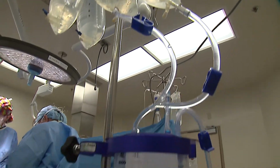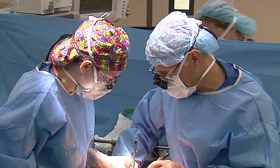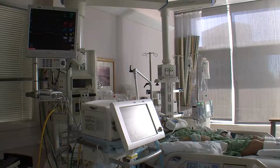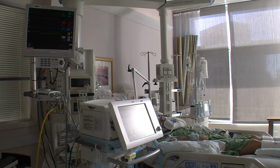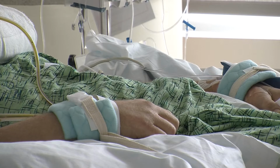Each one of these statistics have a patient's face on them, issues where they've got to go back in and be reoperated on, maybe losing sections of their intestine, or maybe losing the ability to have children, having to have hysterectomies. There's real consequences to retained objects. Sometimes there isn't, but it hits the whole gamut.